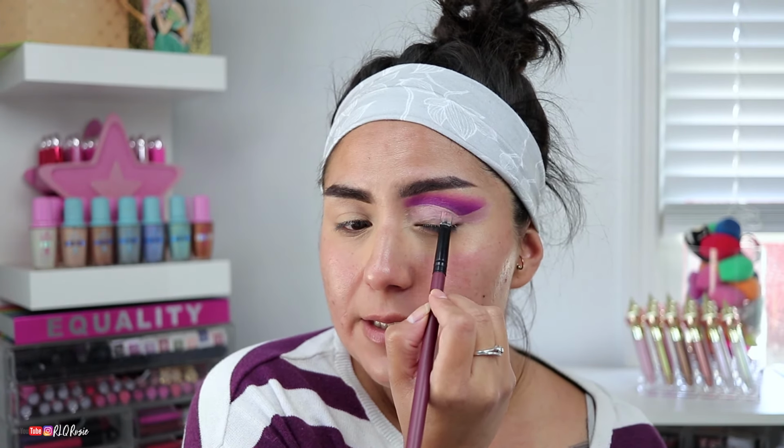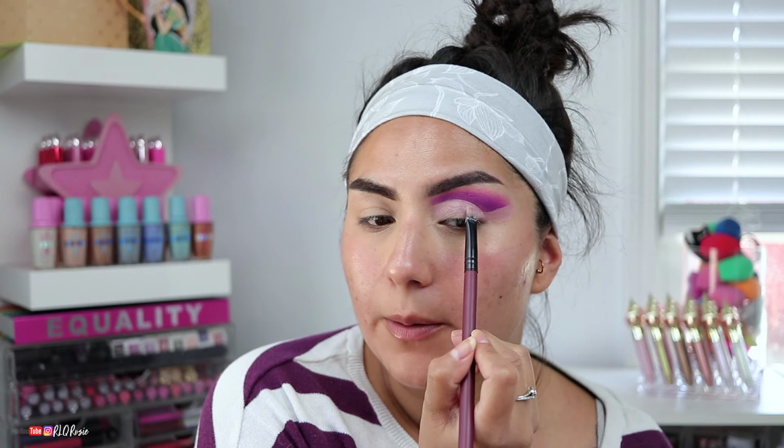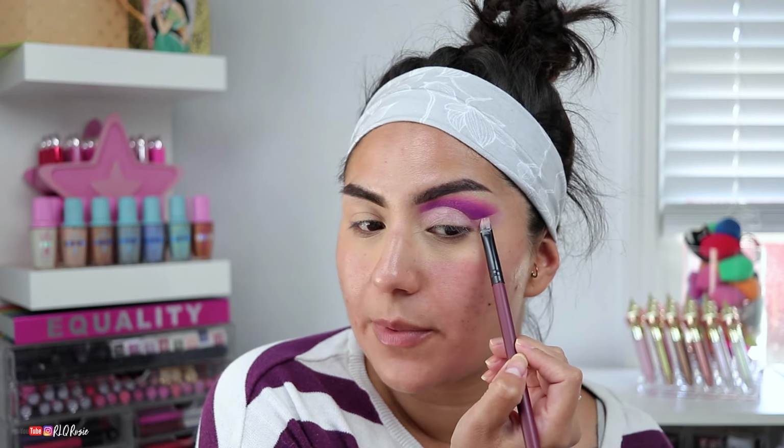That is what you want. And then just dab it. You can go over your lid a little bit more with a little bit more primer or even just a base, kind of like P. Louise. I don't use any of those.